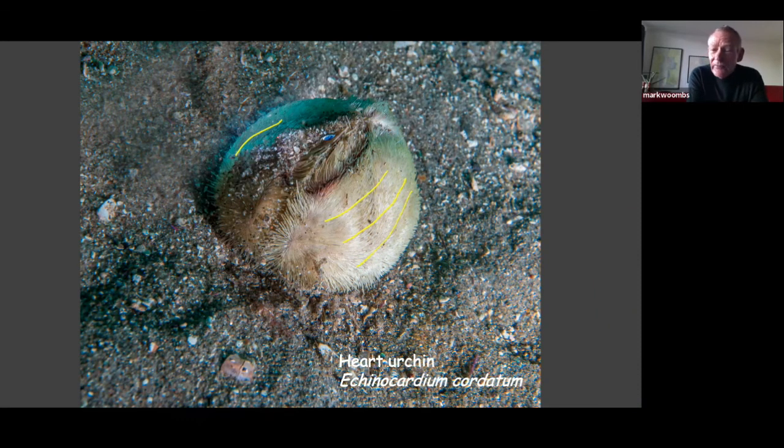And the only connection with the surface is a breathing tube for it to respire and an excretory tube. So you can actually spot these in Morecambe Bay if you go out looking for the grooves that the tubes actually provide. So the heart urchin, Echinocardium caudatum. You're most likely to see these on the seashore. You'll see the empty dead shells or tests, and they're known as sea potatoes very often locally within the area.